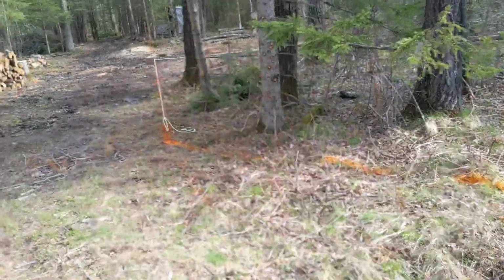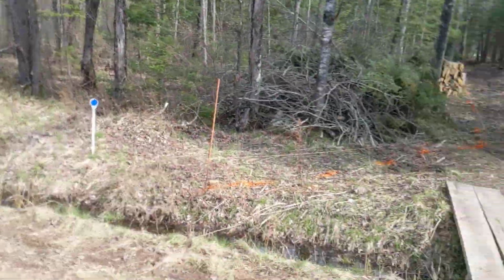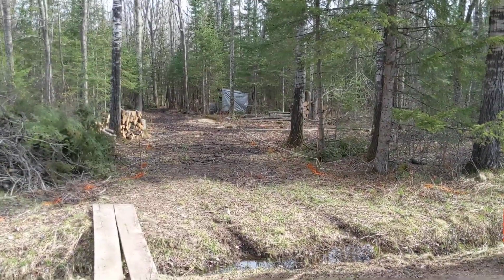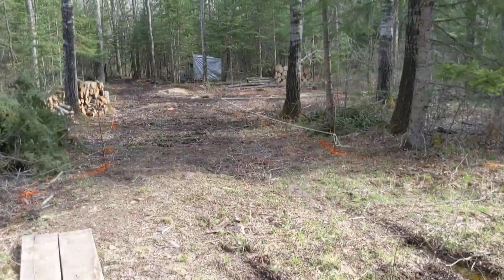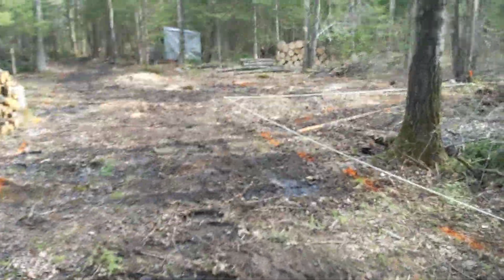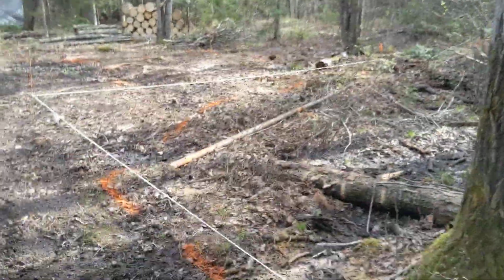Here is the left-hand side. Here's the right-hand side. I'm gonna try and come away so you can kind of see the driveway. Very shaky. Okay. Then comes through a lot of debris. Then over here, even though the string goes there, I think we want to cut this on an angle and come in.